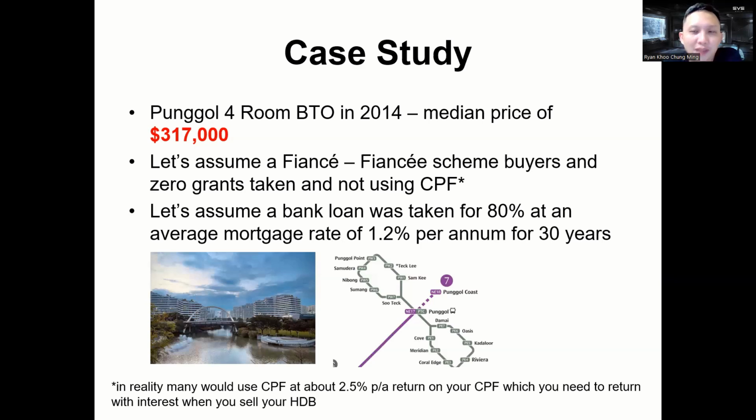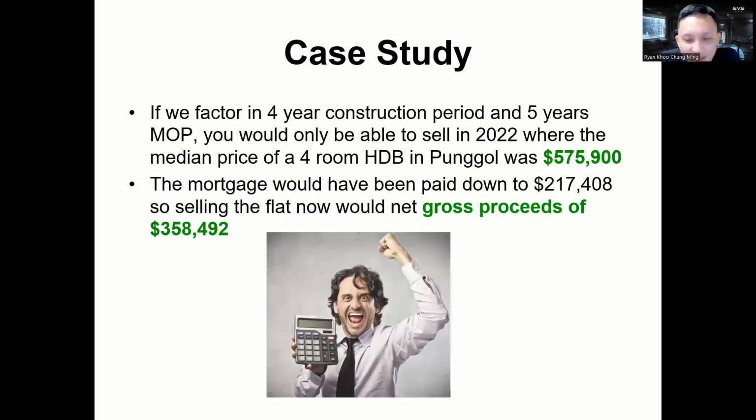Like we assume it's a net zero effect. It may not necessarily be exactly net zero, but something like that. Okay, so let's go back to the main story. After 4 years of construction, we assume a 4-year construction period and a 5-year MOP. So in this case, it's 9 years.